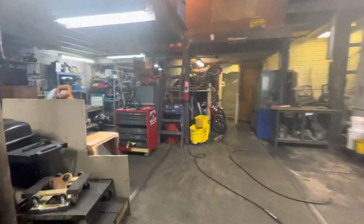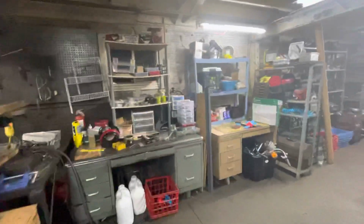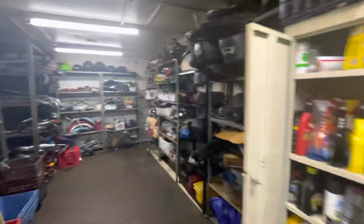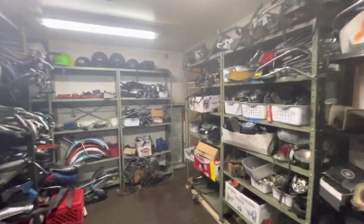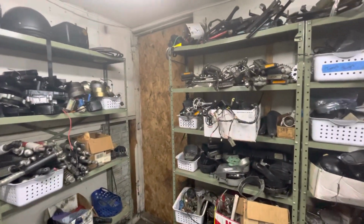And back here is the wet cabinet, which I should probably shut. And this is the parts room. There used to be a closet back here, but we boarded it up and we made a room on the other side, which I'll take you to now.